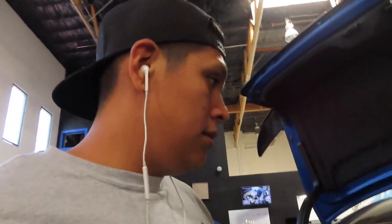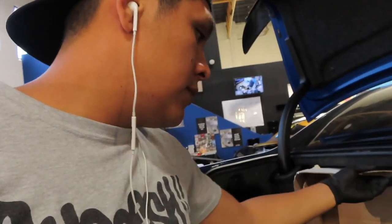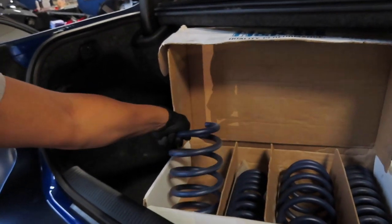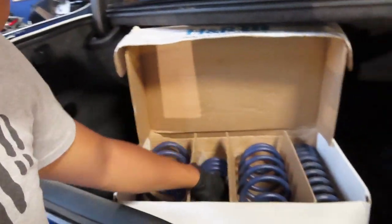We don't do it for customers, so don't ask and don't order and say, hey, can you guys do this custom? No, this is for our personal use, so don't get crazy, people. But yeah, we're gonna put these H&R springs on. It's only gonna lower it a little bit, nothing aggressive.